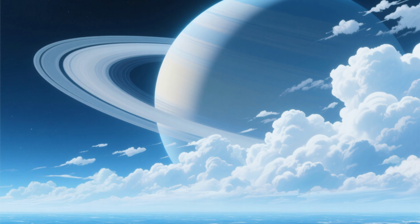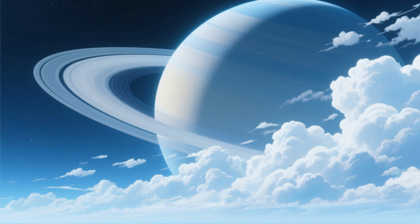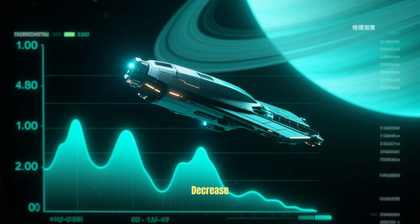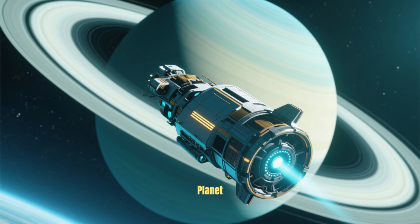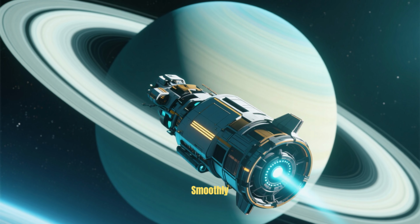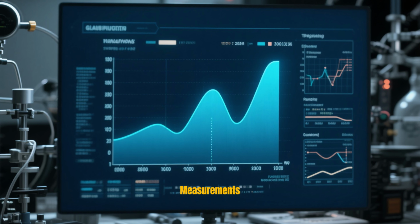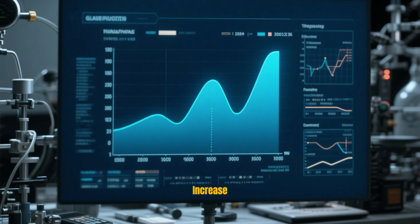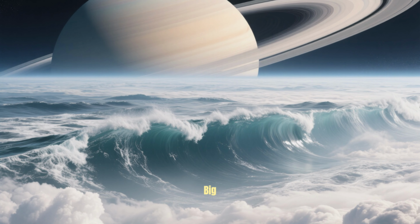In 2013, scientists announced that they had found strong evidence that there was a liquid ocean under Saturn's clouds. They based their argument on what they called an unexpected decrease in the planet's gravitational field strength. Their thinking was that if the planet was perfectly homogeneous, then the gravitational field would drop off smoothly as the spacecraft moved closer to the planet. But instead, the measurements revealed a little bump in the gravitational field, which would be caused by an abrupt increase in mass near the planet's surface. And that could only be explained by a big ocean.